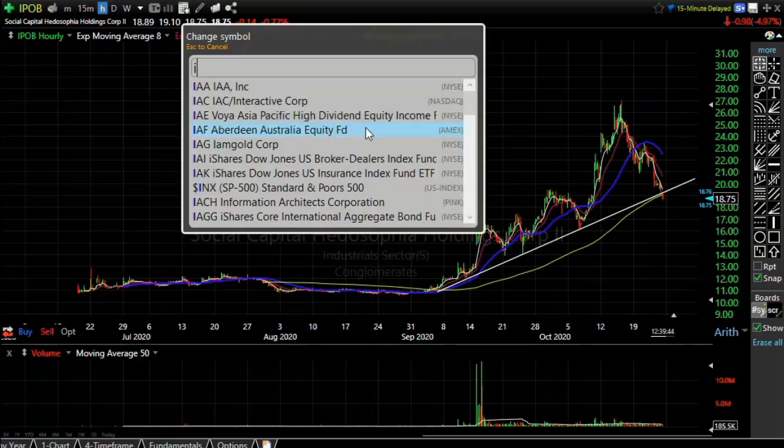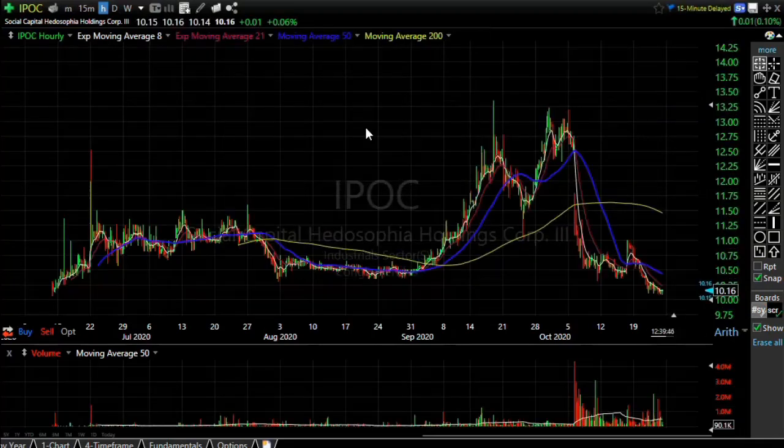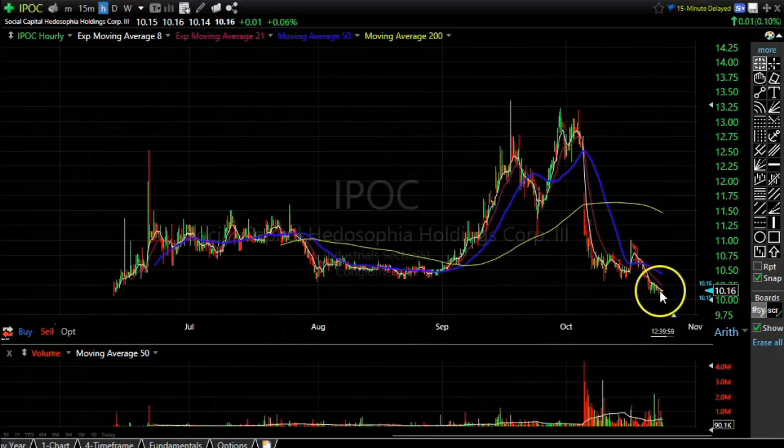And also holding IPOC, and IPOC is right down to the $10 offering price that they brought it public at. So still waiting on IPOC to take off. I'm actually considering adding to it right now, because theoretically it shouldn't get much lower than that, but you never know with these. But I think IPOC should be higher in the future. That remains to be seen, because it is still looking very bearish right now.